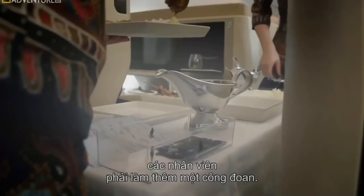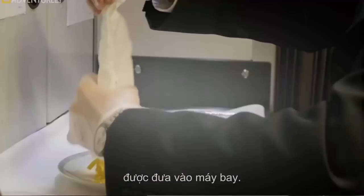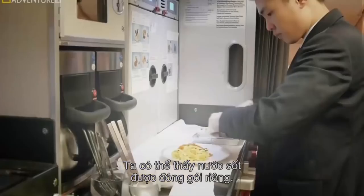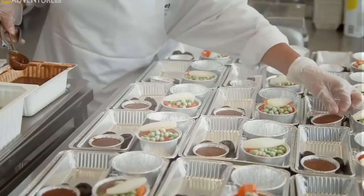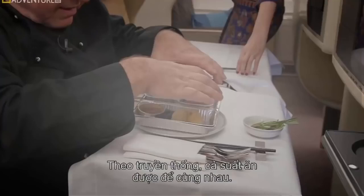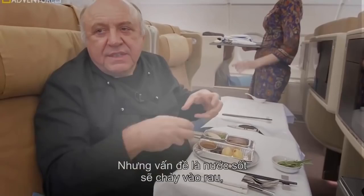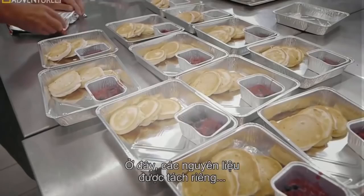This is the way the dish gets loaded inside our aircraft. As you can see, the sauce has to be always separate, and all the ingredients are separate from each other. It's yet another step in the quality control process. The traditional way is that the dish is normally all together. The problem with that is the sauce runs into the vegetables, it gets heated together, it gets mushy and so on. And here all the components are different, so you preserve their freshness.